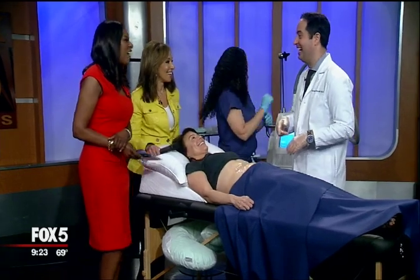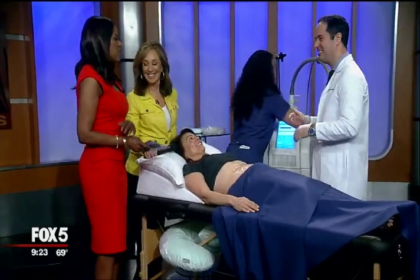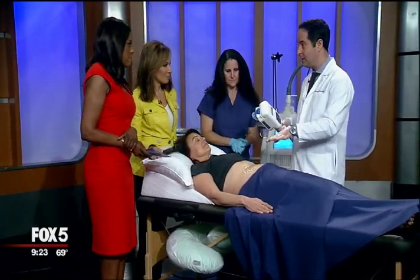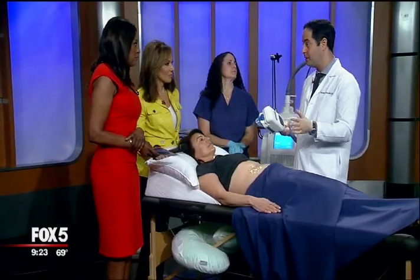And amazingly, there's no restrictions after the procedure either. So you can have a bagel before you come in. Have a bagel, enjoy yourself. People can have a bagel during the treatment. So how long does the treatment typically last, the first one? So we apply the applicator to the area that we're treating, anywhere between 35 to 45 minutes typically.